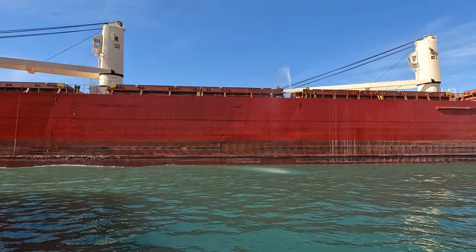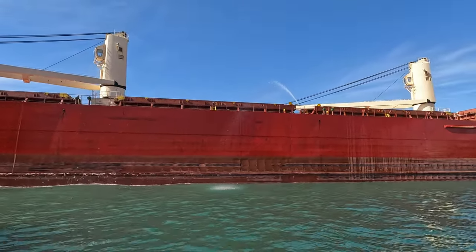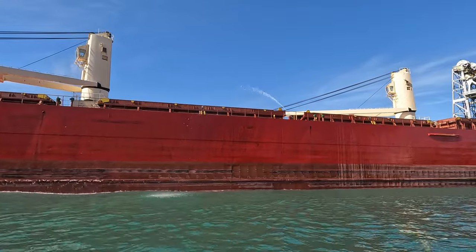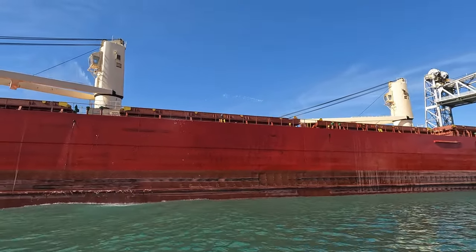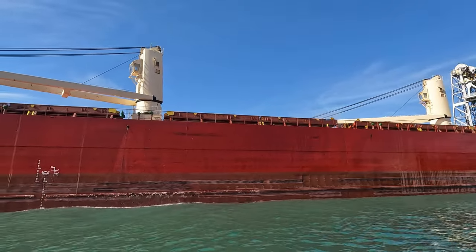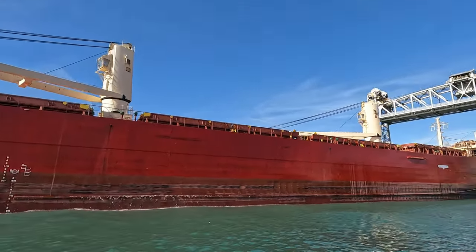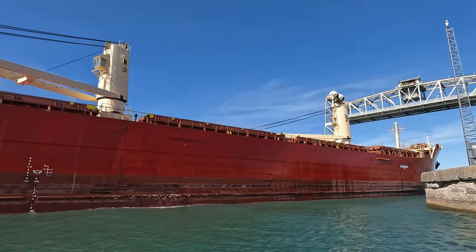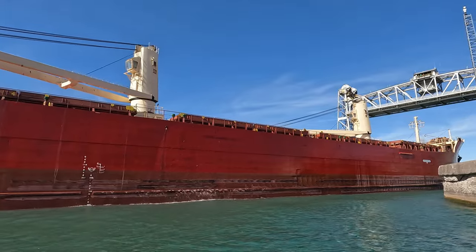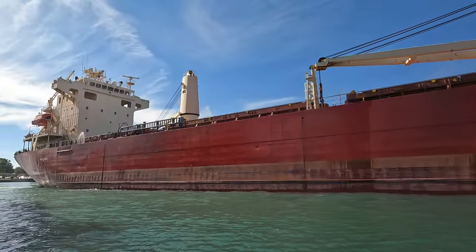Some of you are probably wondering what all the spraying of water is all about. Well, basically, this is to cool the hatches and reduce the temperatures inside the cargo holds. This is particularly important when carrying temperature-sensitive cargo, like coal. Additionally, it can also maintain the integrity of the hatch seals by keeping them from drying out, and also prevents dust accumulation and keeping the surfaces clean. So that's one of the main reasons why they sprinkle water over the deck and the hatches on sunny days, more than anything.